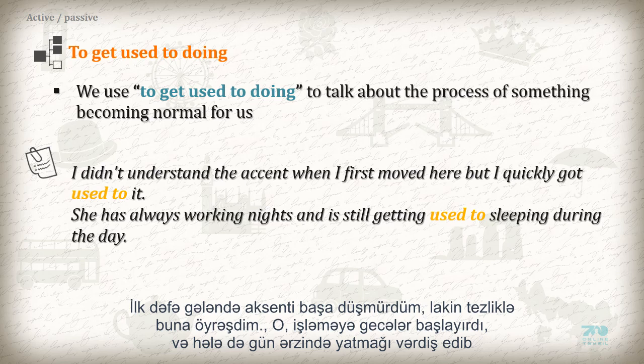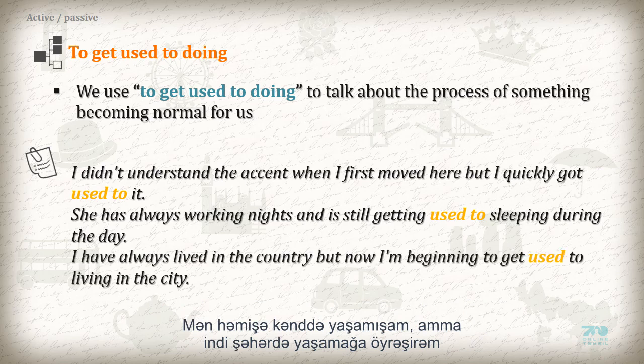She has always worked nights and is still getting used to sleeping during the day. I have always lived in the country, but now I am beginning to get used to living in the city.